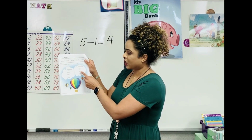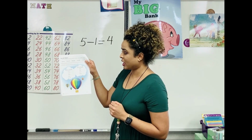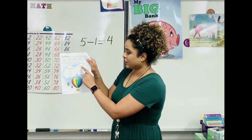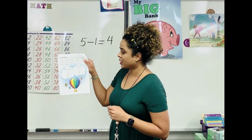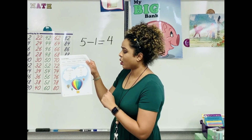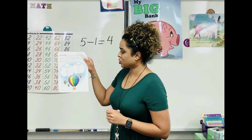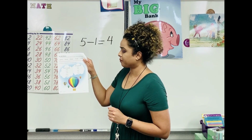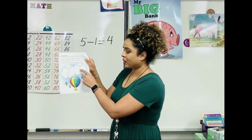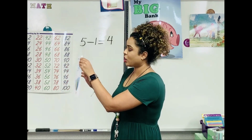Go to the second cloud. Sn in snack. You are going to do the same. Circle the words that have that special sound sn. The first word, do you see sn? Yes, I do. So you're going to circle the sn. What about the second word? Do you see that special sound sn in snack? Nope, it is not there. So you're going to leave that as is and go to the other word. When you have finished, you are going to your math paper.